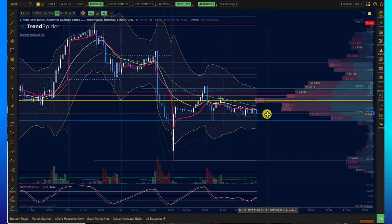So here we are. Here's 44,465. They are really trying to hold this ledge. If they break it, value area low on the 1 hour chart. Man, am I full of randomness this morning. Value area low on the pullback gives us 44,400 thereabouts. And look at the thin volume pocket here. Easily we come into this area and start chopping around if we lose this line.